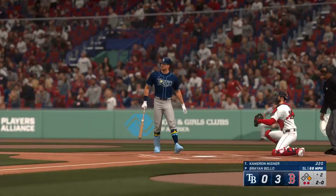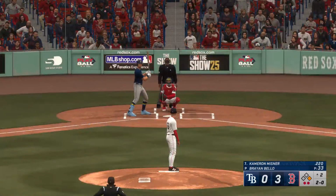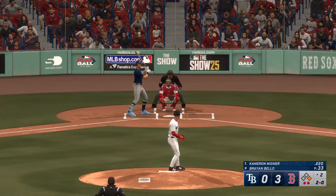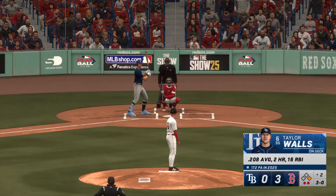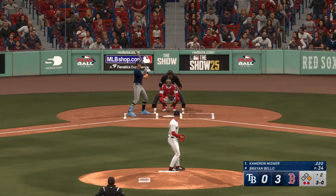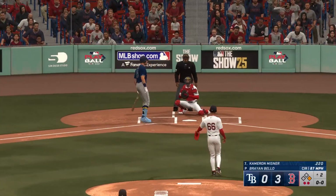That one ran inside, almost got him. Chris, with that distraction and a speedy guy at first, he's in a favorable hitter's count. Well, if nothing else, this is a great spot for a hitter to be in. Next one is off the plate, and now 3-0. So now 2 on and 2 outs.